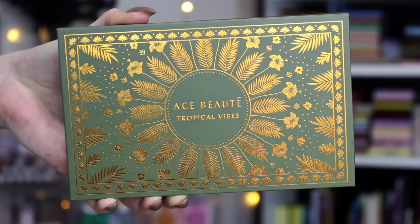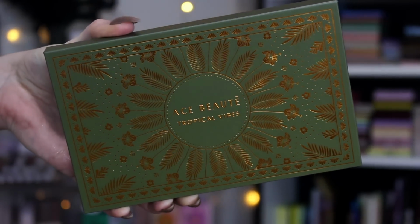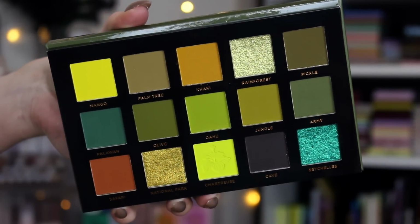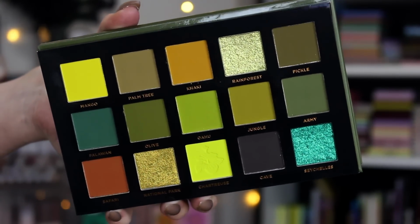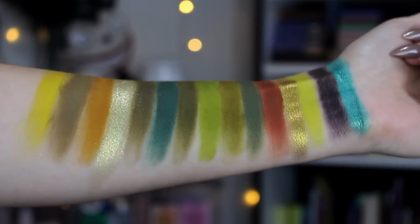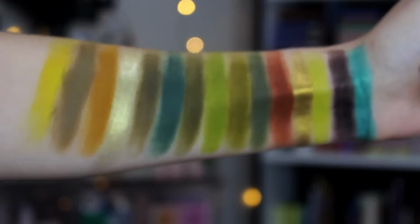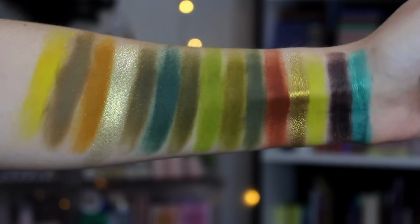This is what she looks like. It is a swampy, grungy, delicious dream. It's definitely not like your traditional tropical vibes. I feel like when you typically hear that in palette form, it's always very bright pinks and bright oranges and just very beachy kind of vibes. This is very much like the jungly kind of vibes, very rainforesty, and I think it's really beautiful.